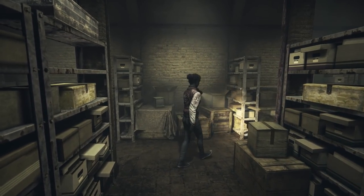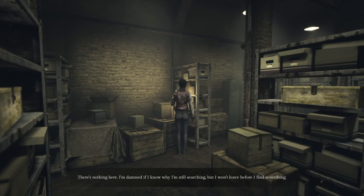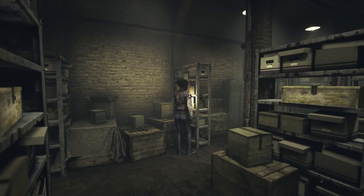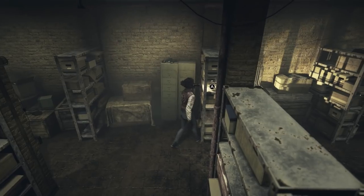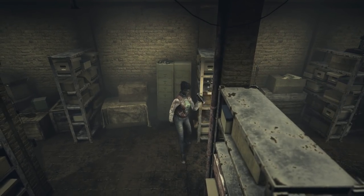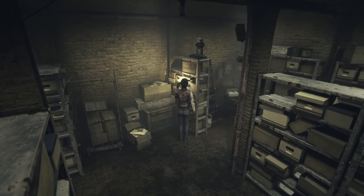Oh, okay, there's something over there. There's nothing here. I'm damned if I know why I'm still searching, but I won't leave before I find something. Okay. Oh, yep. Is that the something? No. Looks like I can search these ones on this far wall.